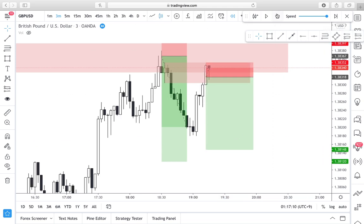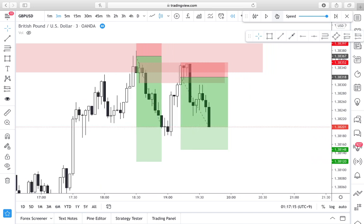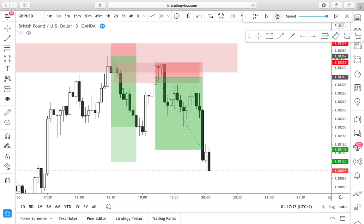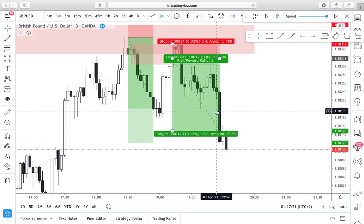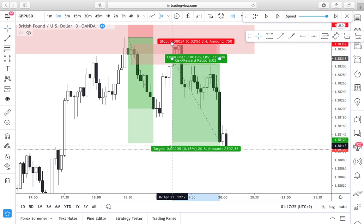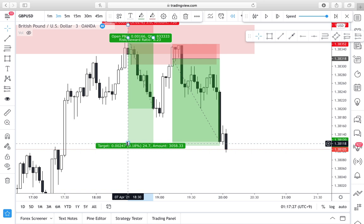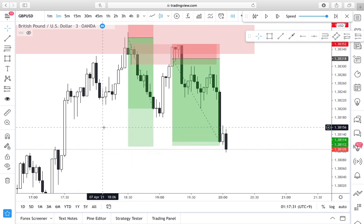So let's watch what happens. Obviously, you already know what happens. Price goes all the way down, and we were kind of ranging, and I was going to take my partials off at 5R, but because of how violent this push down was, I just closed it at 6R instead. I also took some partials from here at around 8.5R.